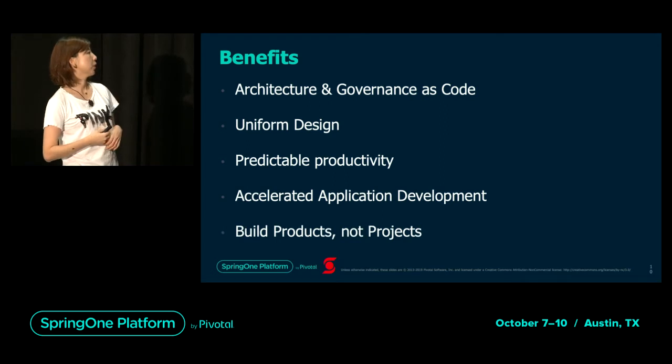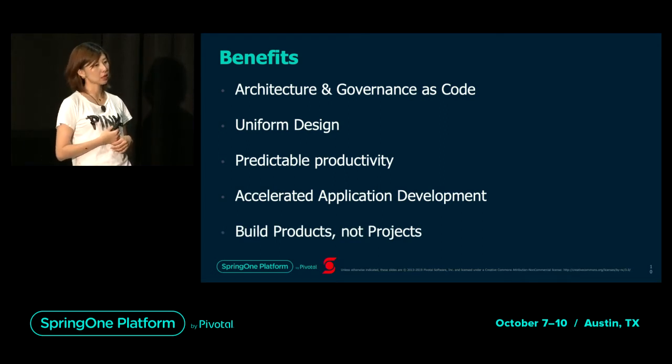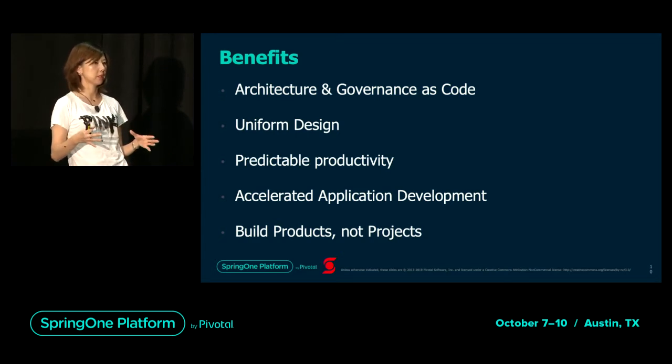And the last thing is that we're building products, not projects. So PLATO Platform Organization is itself a product organization within Scotiabank. So we build products, which means that our engineers are supporting the products from end to end. And whenever we do a release, we have documentation, training materials, and everything released together as a bundle to our customers.